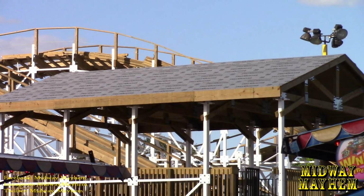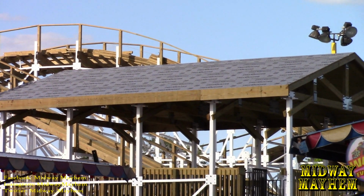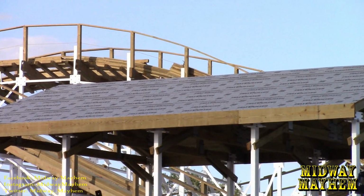Protective insulation is now in place at the top of the station as well. And very soon we're going to have some shingles going on.